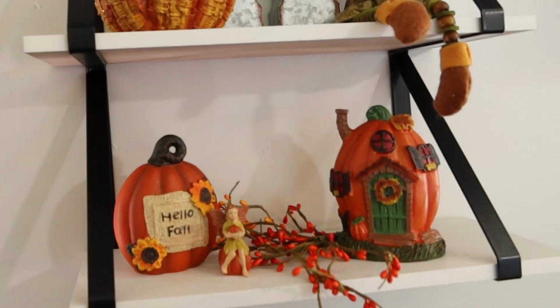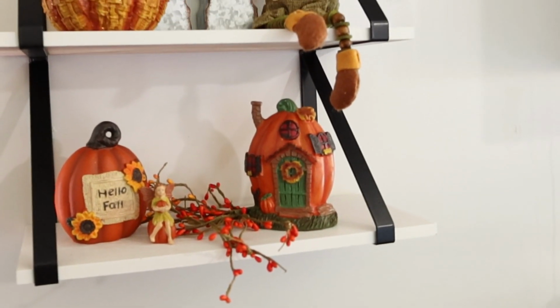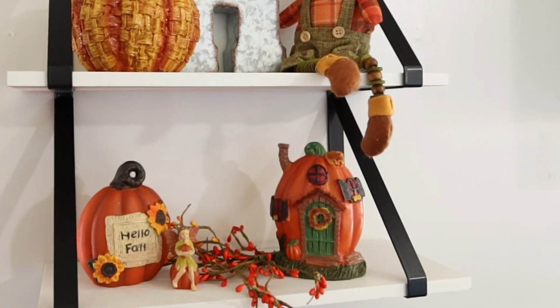And then we're gonna look in the living room. I didn't do too much. I really didn't do too much anywhere. This is pretty much all I'm gonna do for fall, except for I am gonna do a little bit outside, but we'll do that in another video.